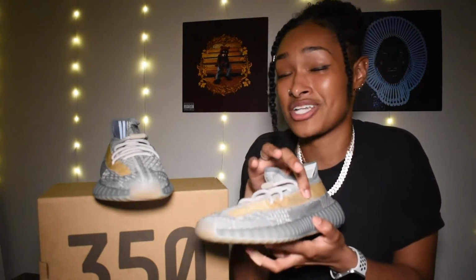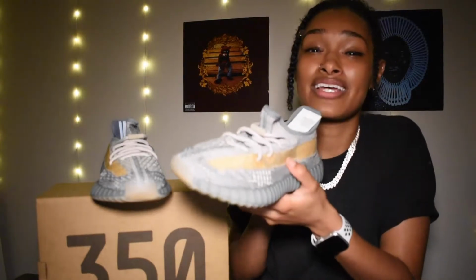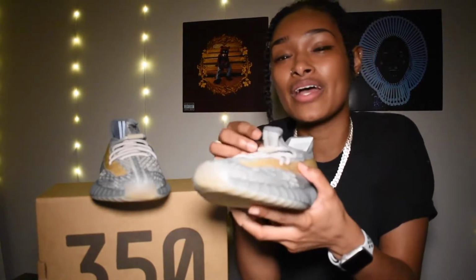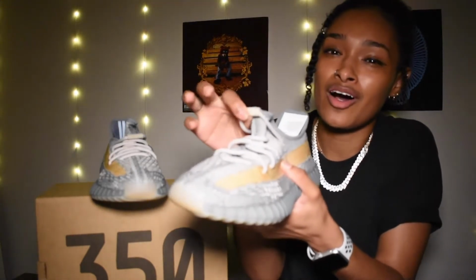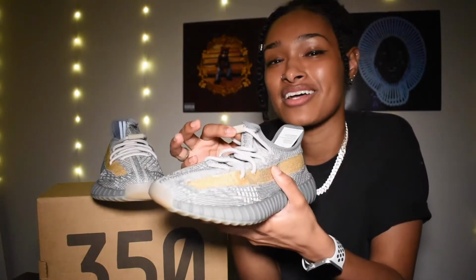The unique prime knit upper is enhanced by a bold signature Yeezy side stripe. Not only does the stripe catch the eye, but it also ensures ultimate breathability. In comparison to other Yeezy drops, the Israfil introduces a new infinity lacing system. Tie your shoes no longer, simply pull on this piece right here to get the perfect snug fit.